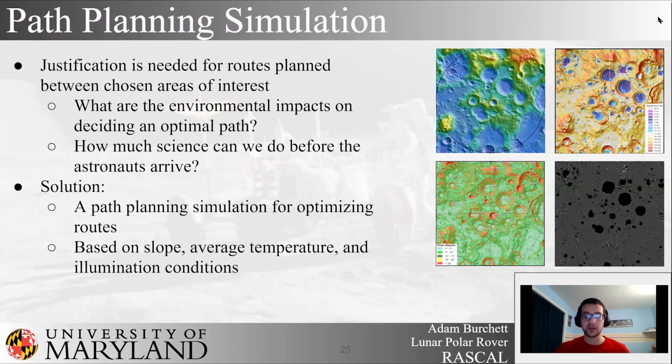In order to have more data-driven decision-making when designing the mission strategy for our rover, we created a path planning algorithm that, on a large scale with a resolution of 10 square meters, would determine the optimal route between 2 locations on the lunar South Pole.